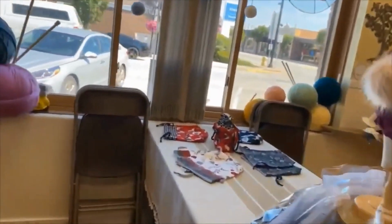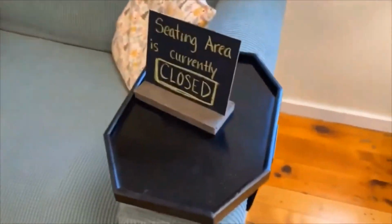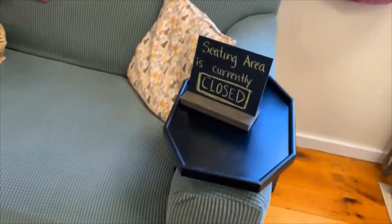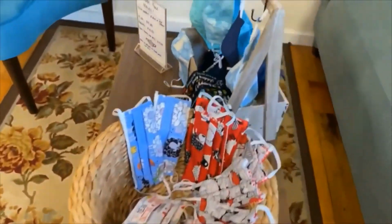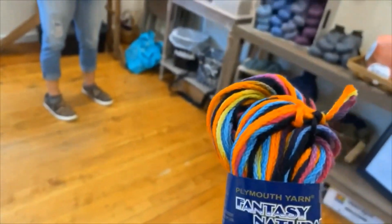Oh my gosh, look at these little bags. I'm a sucker for bags. This is a sign of our time. Right? Look at this. Masks over here. A wall of needles. This, okay, this is what I'm getting.